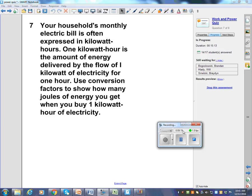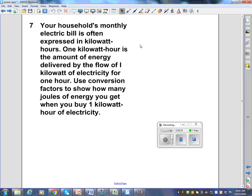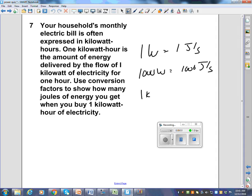Your household's monthly electric bill is often expressed in kilowatt hours. 1 kilowatt hour is the amount of energy delivered by the flow of 1 kilowatt of electricity for 1 hour. Use conversion factors to show how many joules of energy you get when you buy 1 kilowatt hour of electricity. So 1 watt is 1 joule per second, so a kilowatt would be 1,000 watts, which would be 1,000 joules per second. Well, 1 kilowatt hour is 1,000 watts for 1 hour. So if you get 1,000 joules every second for a whole hour, how many joules do you get? That's what they're asking.